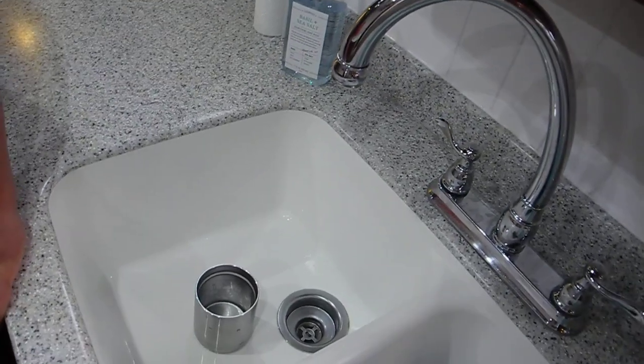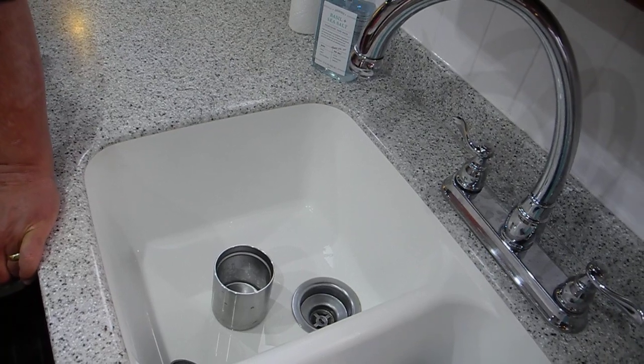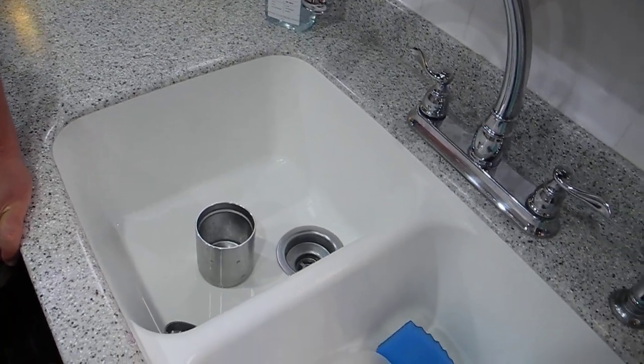So warn your guests about the water, it's scalding hot, not regular hot.